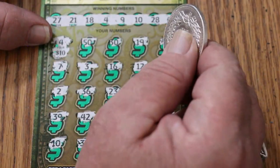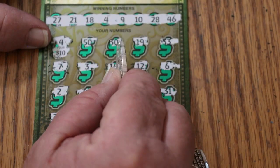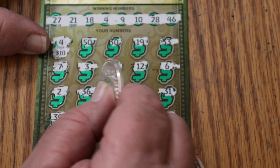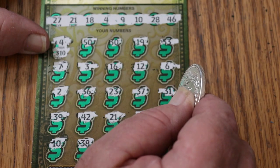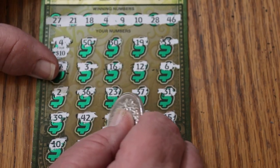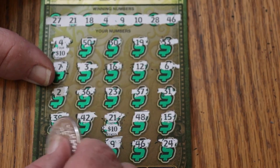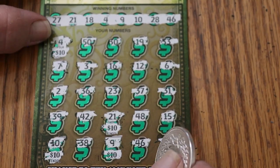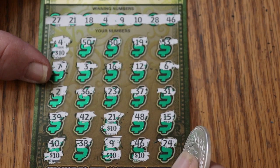We got 10 there. Okay. 7, 3, 16, 12, 6, 2, 36. Where are all my matches? I counted them. I saw them. 23, 37, 31, 39, 42, 21. There's another 10. 48, 15, 10. Another 10. 38, 9. There's a 9, another 10, 46, oh yeah, all right, was there a 24?